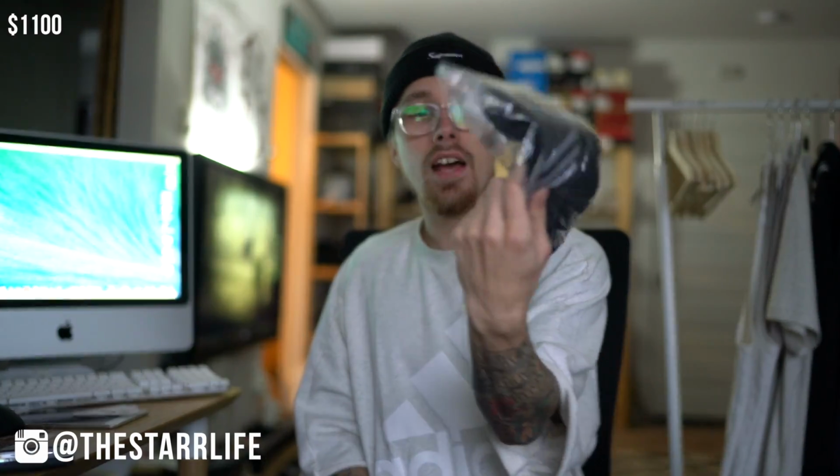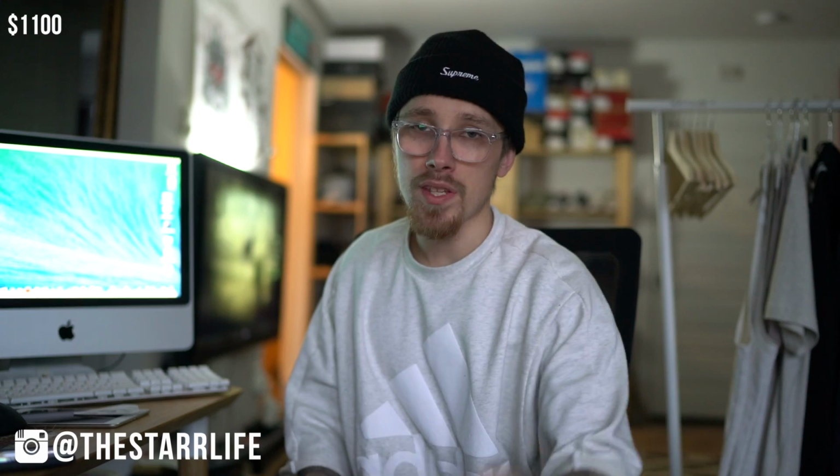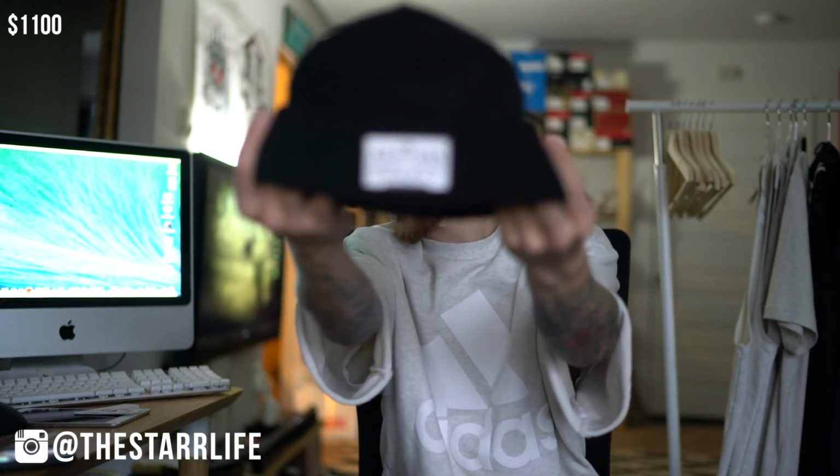I got some socks. These have the 3 stripes on the bottom. These are like mid-crew socks, and then I also got some high socks that go like way higher up, and they just have the mountain logo on the side. I also got these beanies. This beanie right here is just a black beanie.